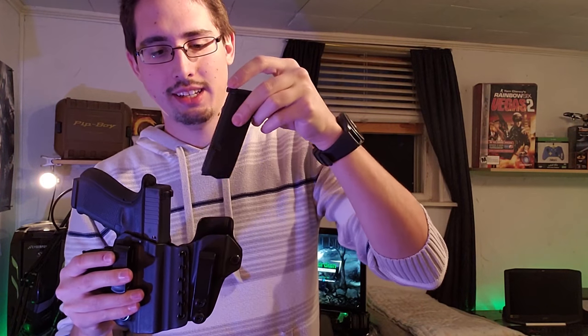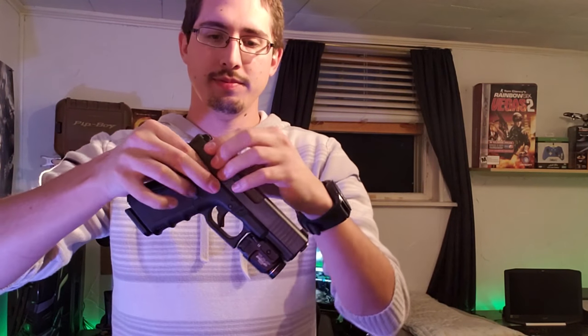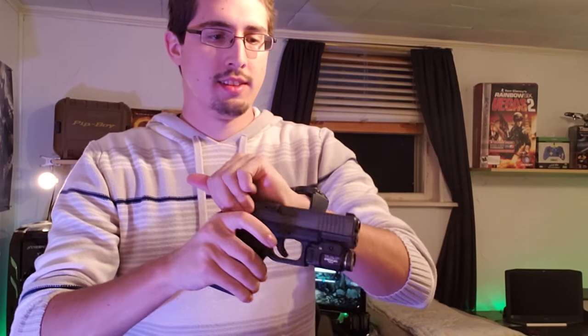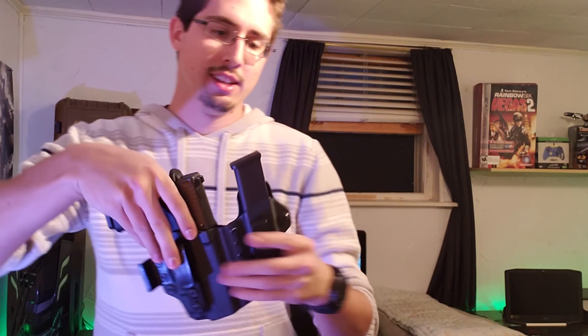We'll take this out. This is the Tier 1 Concealed Axis Slim version. So we'll take out the gun so we know it's safe. Magazine is empty. Gun. Empty mag. Nothing in the chamber. This gun is safe. Stick the empty mag back in. And back in the holster.